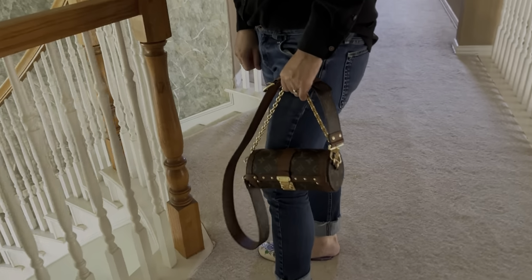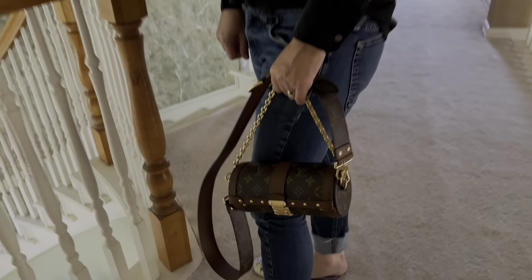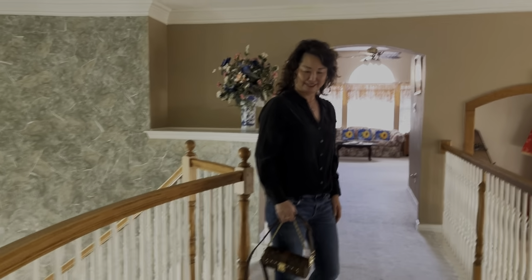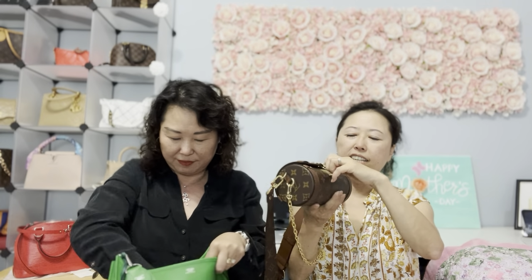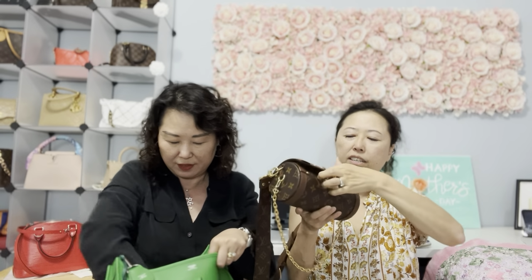And this one is very cute. I think this is very cute. And you say you can fit a lot. Right. Let me go ahead. See, and it seems like this is okay. Okay. Open.